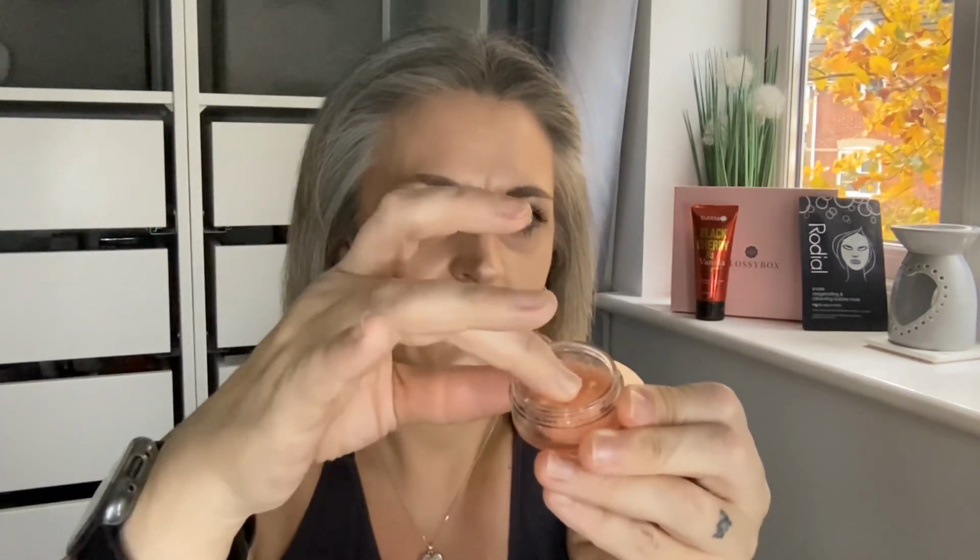Oh my god. That smells so good. Ooh, it's kind of hard. I've got lipstick on at the moment, but I'm going to taste it. Right, try not to eat it. But yeah, that smells oh so good, and it tastes awesome. And again, the good news is I got it in my paid monthly box as well.